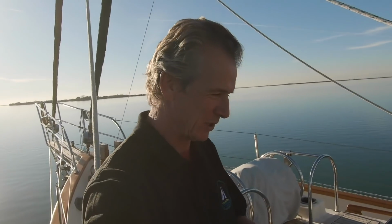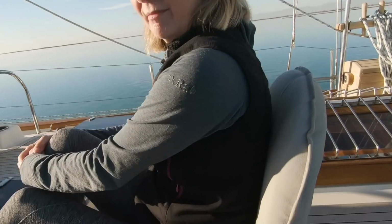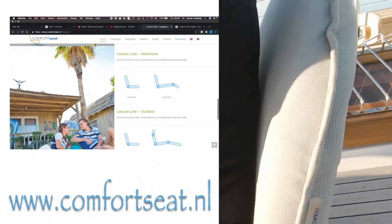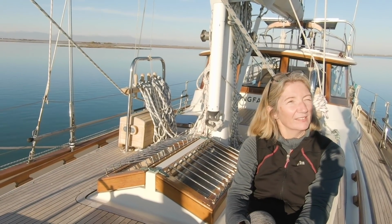Now I don't know how much these ones cost because we got these from friends in Cartagena, didn't we? You bought too many. But there's a little thing on the side. Where is it? There. Little comfort seat they're called, and it has got a website address, so that's what that is. Comfort Seat, and they are from Holland. I thought they were going to be from Oz because our friends were Australian, but they've had to come all the way from Oz. And we've tried other ones as well, to be fair.